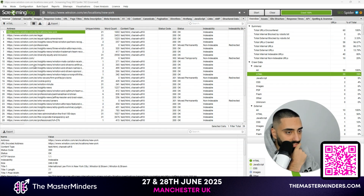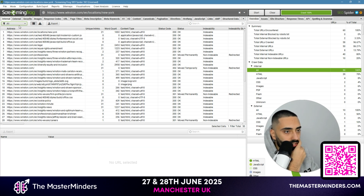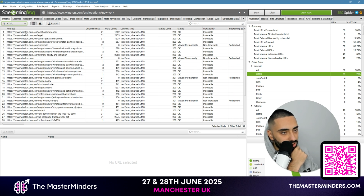So if we actually take a look here, it's finished the crawl on Screaming Frog. Now, there's a couple filters that we're going to apply, so it's just a little bit easier to look at the data. By default on Screaming Frog, if you click on the left-hand side here, what you want to do is just select HTML. So it's only going to show the HTML pages that are readable and accessible by Google.